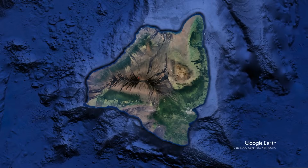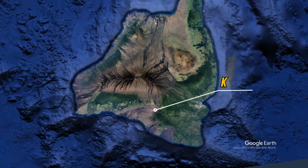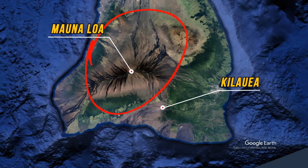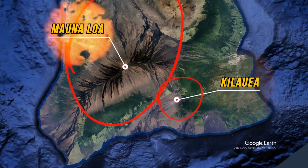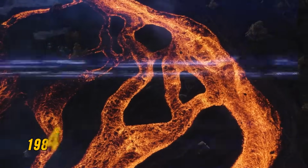The Big Island of Hawaii is made up of 5 volcanoes, including the most active on the planet, Kilauea, and the largest, Mauna Loa. This gigantic thing makes up almost half the landmass of the island. And what lava Kilauea emits in one day, Mauna Loa could spew out within 20 minutes. That's what it did in 1984.